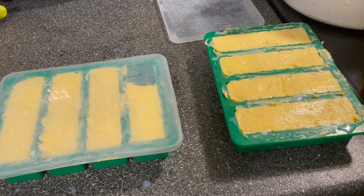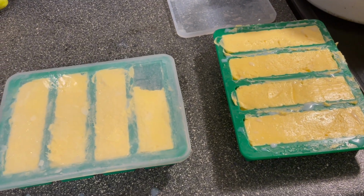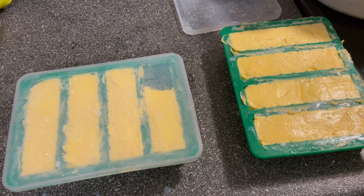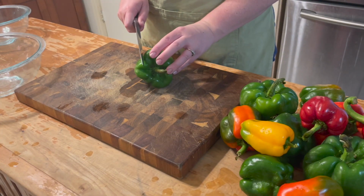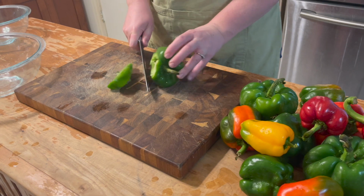And then tomorrow, I'm going to strain it, and then we just sweeten it with honey and add a little bit of vanilla, and it's amazing. So, so good.